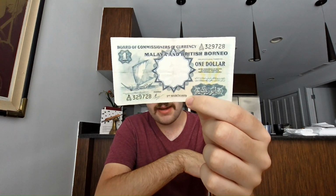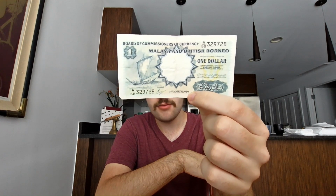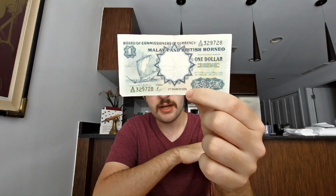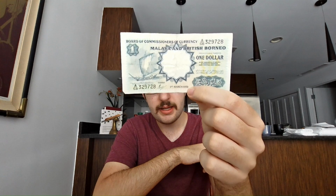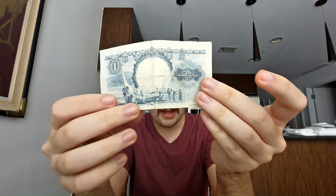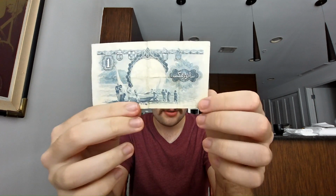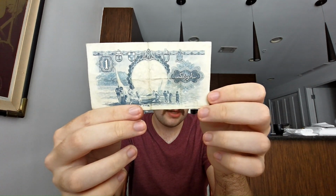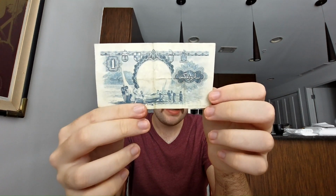But as you can see here, we got $1 from the Board of Commissioners of Currency for Malaya and British Borneo. We got a cute little boat here on the front, and a watermark in the middle, which is actually pretty uncommon in banknotes. This is once again a very blue design. It's almost entirely blue. We do have a little bit of yellow over where it says $1. And on the back, you can see we got another boat. It's at the shore. All the people look like they're pushing it onto the shore. We have a few seals here, interestingly, one of which, all the way over closest to the one, is the seal of Brunei, which is now an independent country.